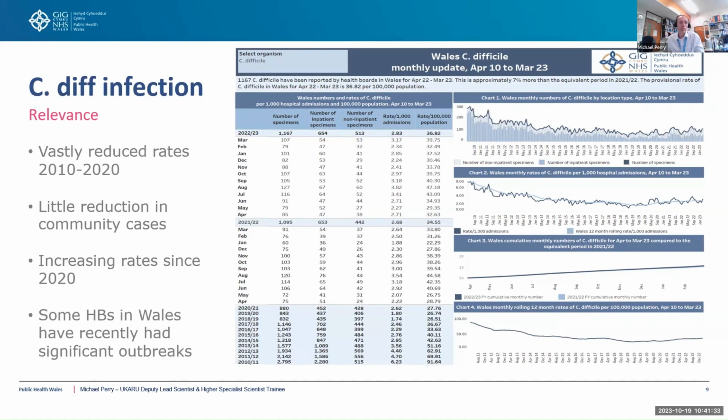It may be to do with how healthcare has changed since the pandemic, but we are seeing these increases. And what we haven't seen since the early 2000s is really a huge reduction in our community cases. So we've really done a good job at improving the situation in hospitals. But in the community, we still see not huge numbers, but pretty much very similar numbers that we've seen for the last 10 years. And again, sadly, in some health boards here in Wales, we have seen some very large outbreaks in the last year or two. Fortunately, with not too many deaths, but it is still a very relevant topic.